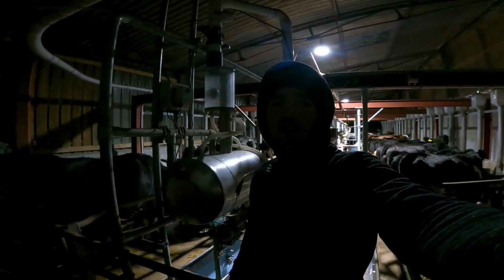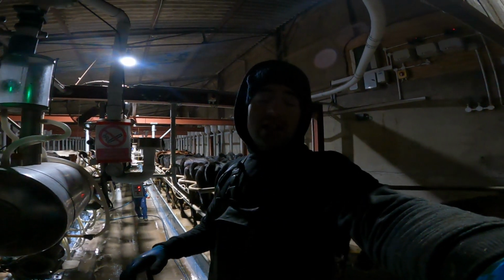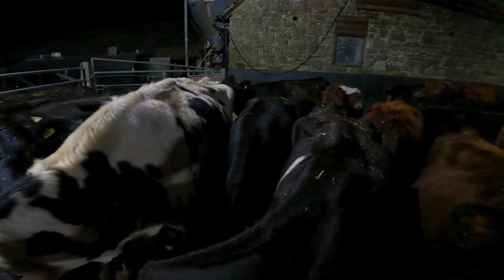It is Sunday the 4th of December and it is absolutely freezing. It's not as cold as yesterday morning, but it's still really cold. We've got an easterly wind now. Up on the milking parlour, up on the spring unit, here's a cow who's waiting to come in. We've milked about 4 or 5 sides. They're really slow moving.